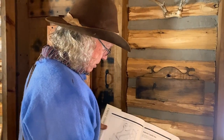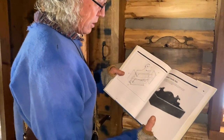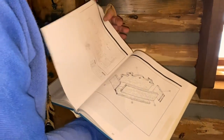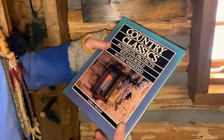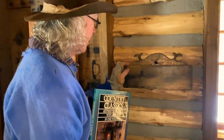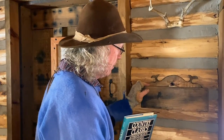So this author is John Nielsen. What he does is he takes these original pieces and scales them out. He gives you the dimensions, and it's pretty simple joinery, and he says they're projects you can do in a weekend. Well, most of them you can do in a couple of hours, two to three hours, and I try to use rosebud nails. You can make them on the forge to give it even better authenticity. So, yeah, those are some things in the cabin that make it look real, like you literally are stepping back in time.